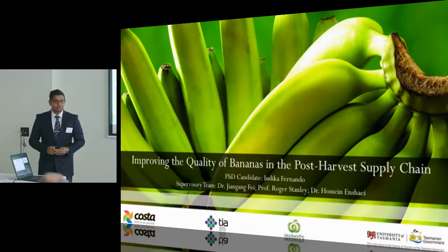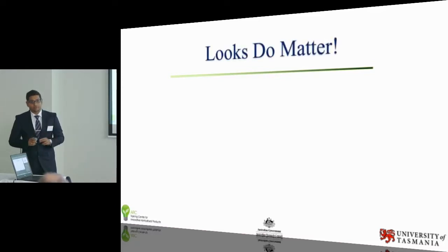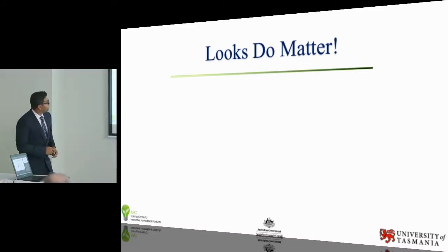Looks do matter. The looks of fresh produce is a critical factor for consumers' purchase decision, not only in Australia, but everywhere in the world. So for bananas, there's no exception.